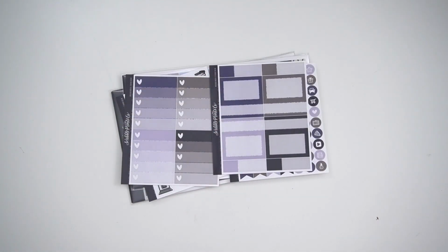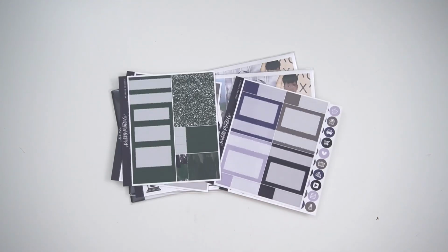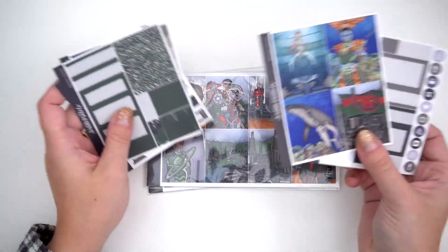The label 2, which is the green, which I just think that green foil bundle is going to be so good with this. And then you have the extra boxes if you want to add them on. There were just lots of options there. So that is everything for this week.